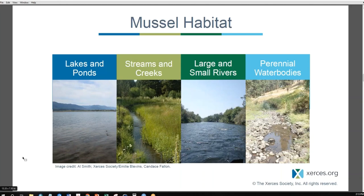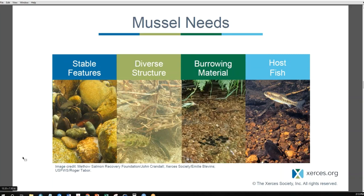This is an example in the far right of a creek in northeastern Oregon, where in just this one puddle in an otherwise drying stream, there were more than 300 western pearlshell mussels packed in. So it can be surprising where you could encounter them, but it's important to keep in mind because you can't really discount a particular habitat just because it doesn't look like what you might expect mussels would occur in.